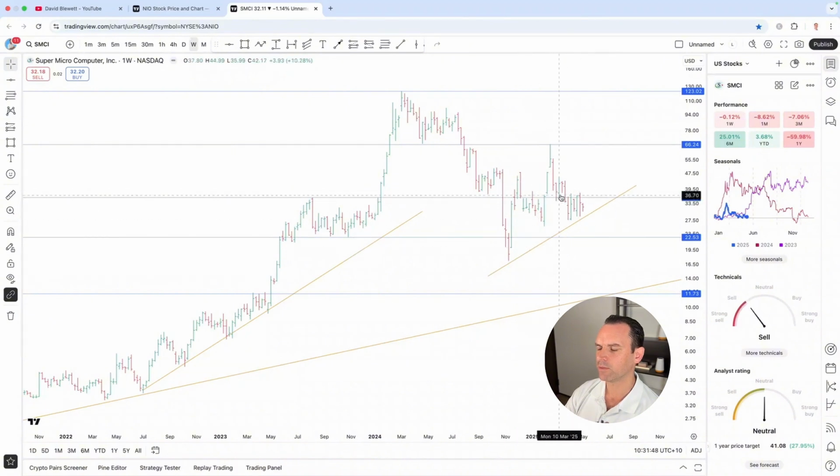But at the moment, price could go either way. And if it falls away and it breaks this short-term trend line, the probability is it's going to fall and possibly find support at this level here of $22. So that's the first level where it might find support and try to move up once again.